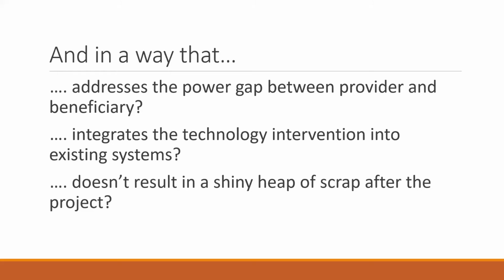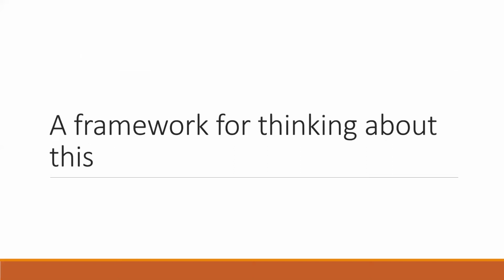Because typically we're dealing with projects that have short time periods, but the problems that you're dealing with are much more long-term. And so how do you reconcile those, particularly with technologies that are implemented under pretty harsh field conditions? I obviously don't have answers to all of that, but I can talk a little bit about a framework that I find useful for thinking about questions like this.